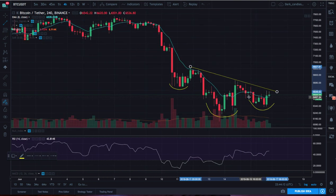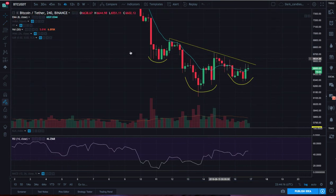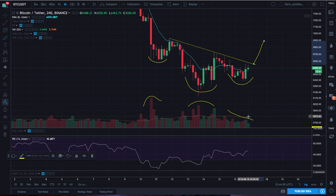But what you want to see is the volume signature. And so let me pull this up a little bit here. Typically on these patterns, the left shoulder and the head of the pattern have the highest volume, and then the volume diminishes going into the right shoulder. So we're starting to see that a little bit, but you do want to see bigger volume if and when it moves out of range here. So that's what I'm going to be paying attention to.